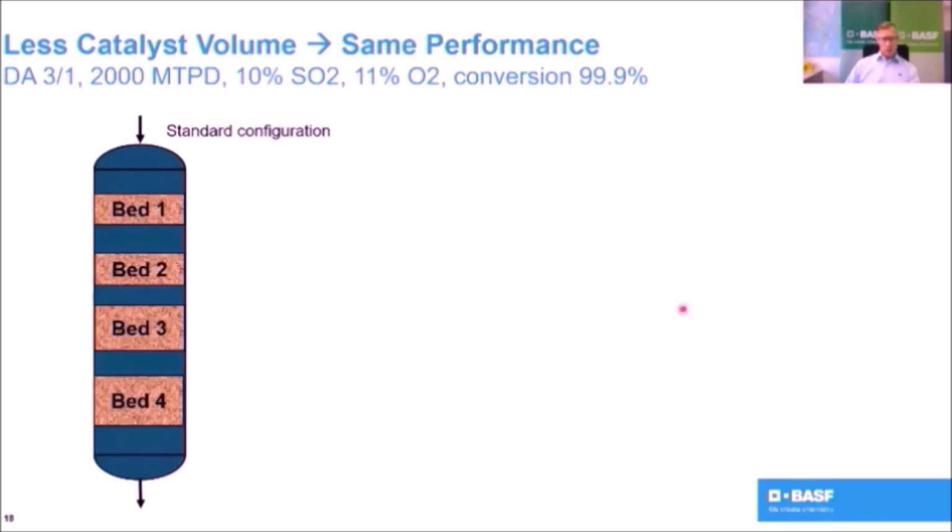Okay, coming to some case studies. Here you see one case which shows you how the quattro catalyst should work if you use less catalyst volume and have the same performance. This is an example, a double absorption unit, 3x1, 2,000 metric tons per day, 10% SO2, 11% oxygen, conversion rate 99%.